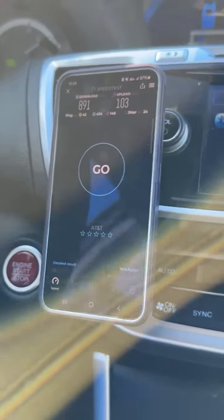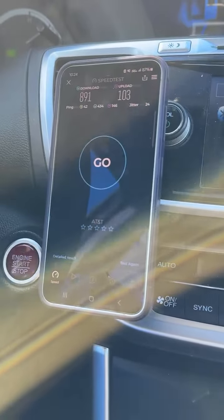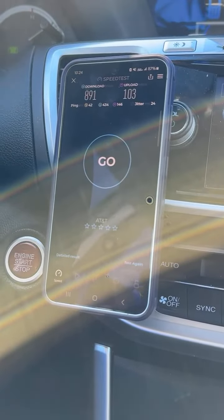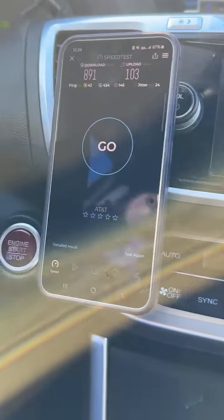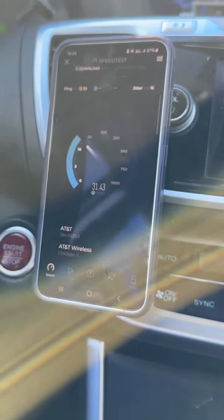All right, so 891 down and 103 on the uplink. We just hit a Sneed Mobile Tech first: AT&T getting 100 plus megabits on uplink. Never seen that before. I have not seen that before. That is a first. That is incredible. That is awesome. Let's see if we can hit a gigabit.